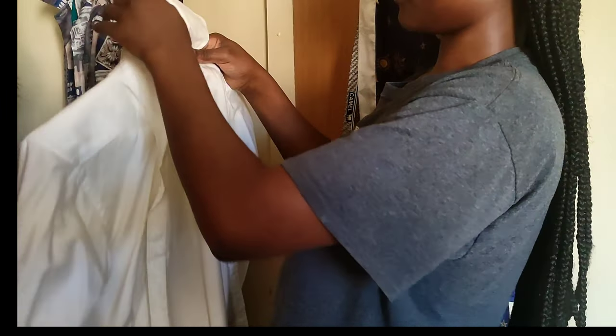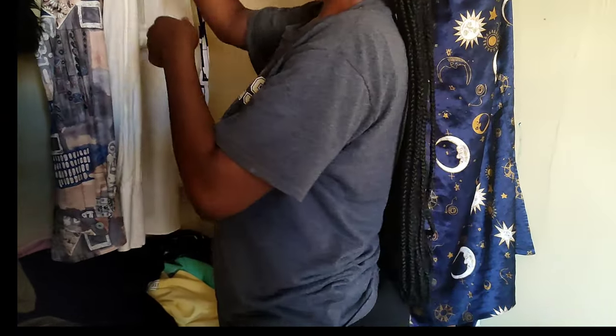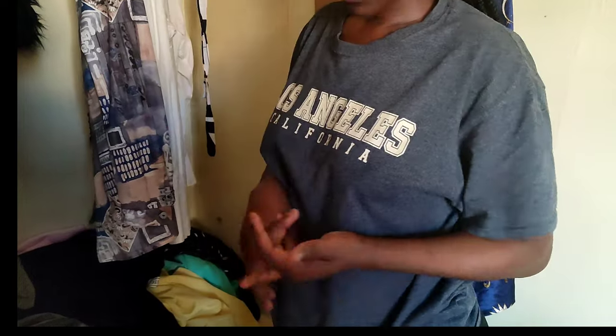And guys, I also like to color code the hanger. So if the white ones, I put them like the whites in one line. Then once I'm done with that, I put the black. I have red and green. Yes, so that's how I do it.